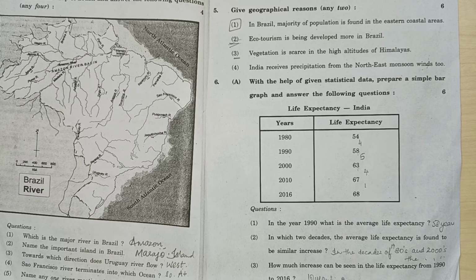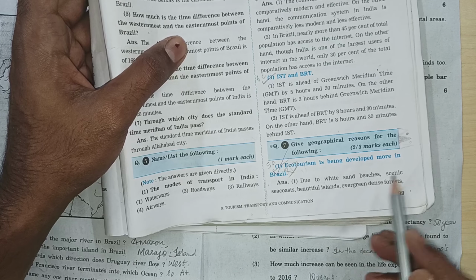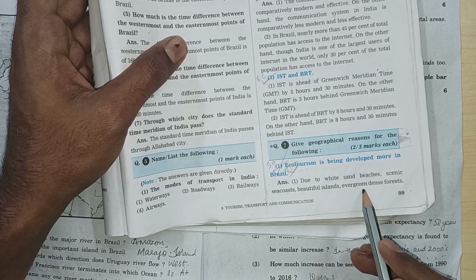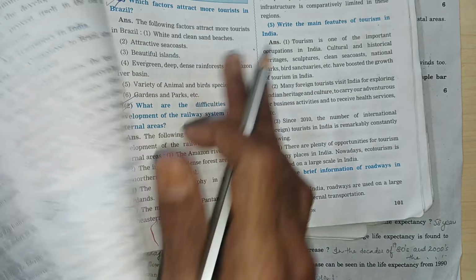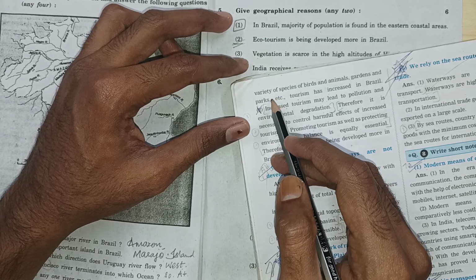Ecotourism has been developed in Brazil. Mainly in Brazil. Why is it so? Because of white sand beaches, scenic sea coast, beautiful islands, evergreen dense forest. We did this that day, right? Yes. So yeah, it eventually turned up in the paper. This is the third question which is turning up in the paper.